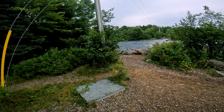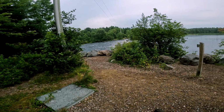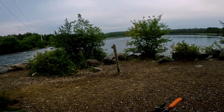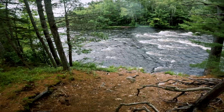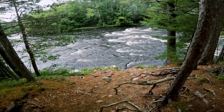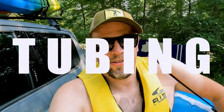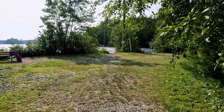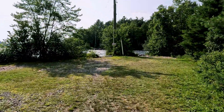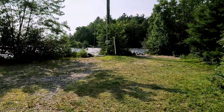And we are now at the other side of the rapids. Wow. Wrong tubing, we're on site 7, so we only have to make it a couple of sites down to site 12 to launch the tubes, so let's go. So right next to site 12, this is where you launch them.